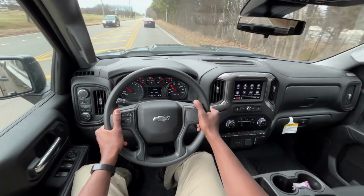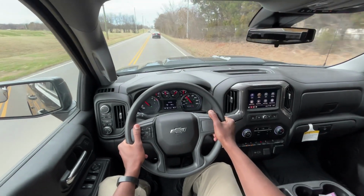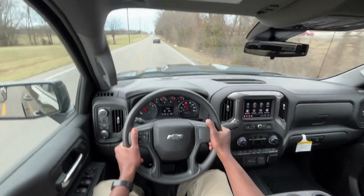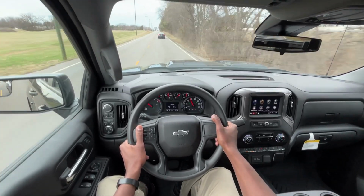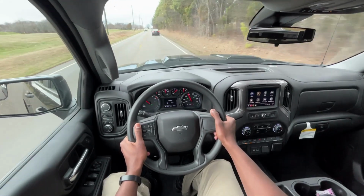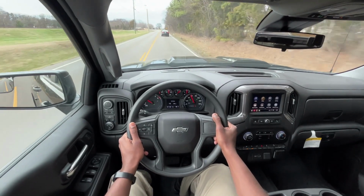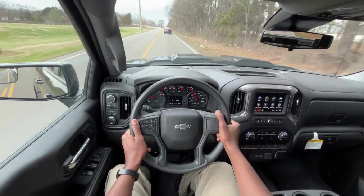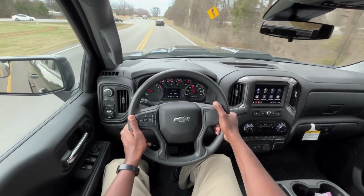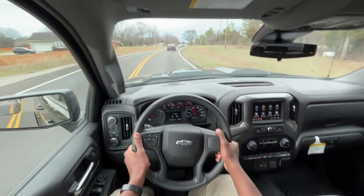But all in all, really like everything about the truck. I prefer vinyl seats over cloth. That's just me, because it feels more like leather and it's easier to clean. So I wish that was an option. But I mean, the cloth seats are very supportive, relatively comfortable. And if you can hear as I'm decelerating here, you can hear the tires just a little bit, but you got to be listening for them, honestly. It doesn't really bother me at all.